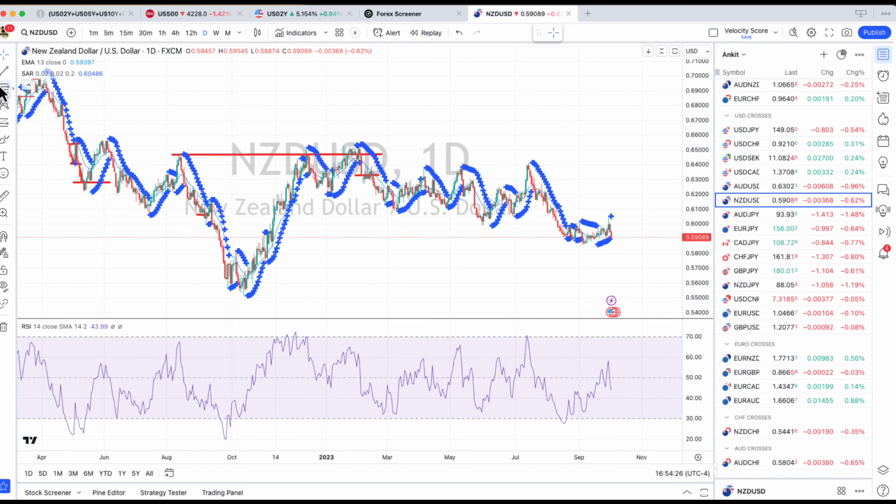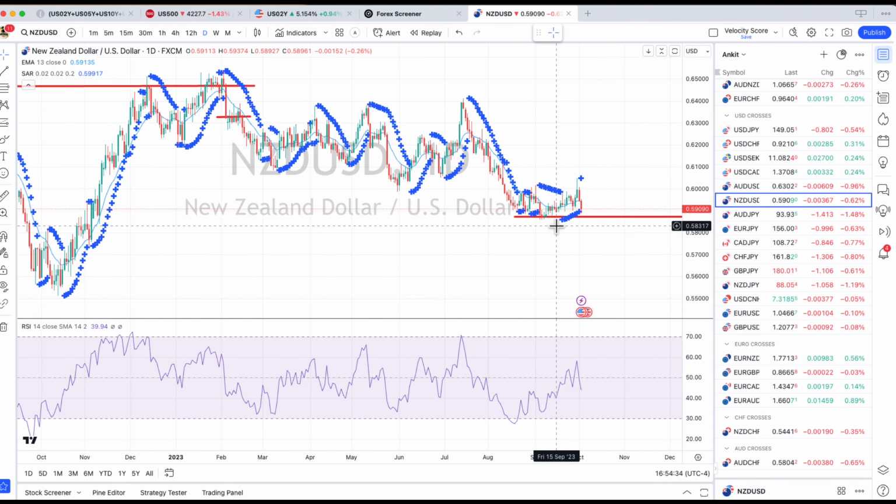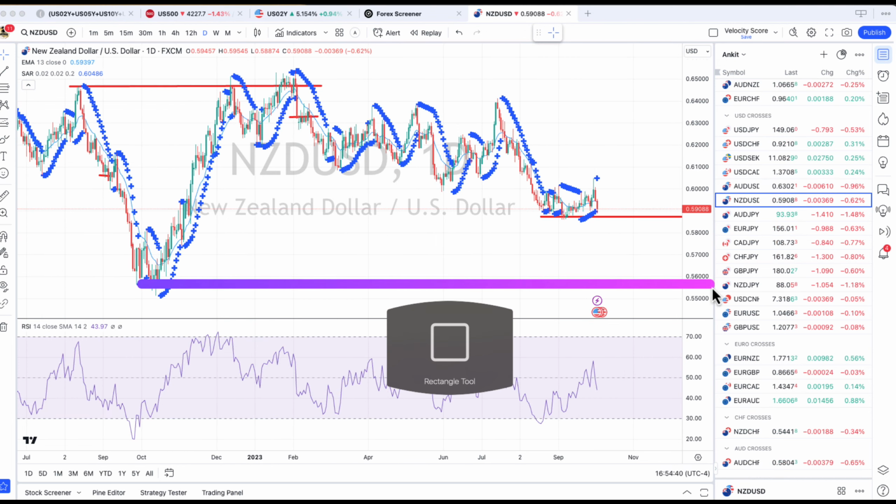Kiwi, you can see I like the Kiwi on the downside, especially with the RBNZ tonight. This thing is, again, not falling apart yet, so you've got to be real patient with that. I want to see this break lower before we jump in. It's a similar scenario to what we looked at with the Aussie. But right now, Kiwi is not falling apart, so we've got to be a little patient with that.